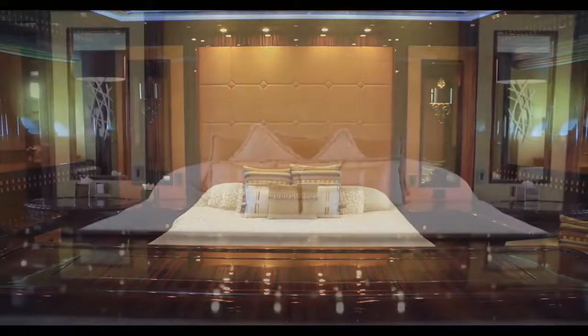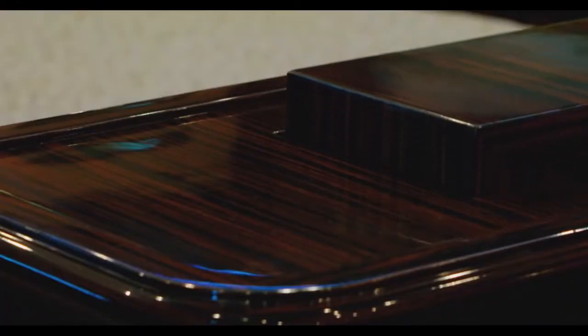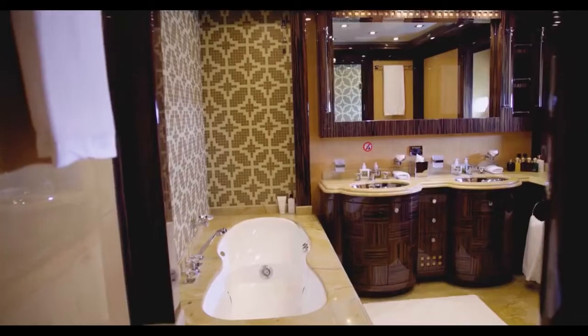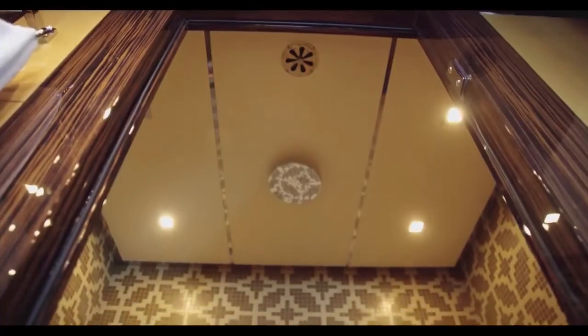This is considered to be the VIP stateroom, located forward of the guest accommodation area. It is as beautifully appointed as the owner's stateroom, although a little smaller. But just look at the way that Overmarine have maximized the use of space to offer this truly spectacular ensuite bathroom.